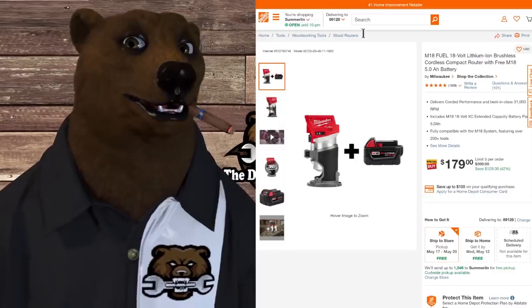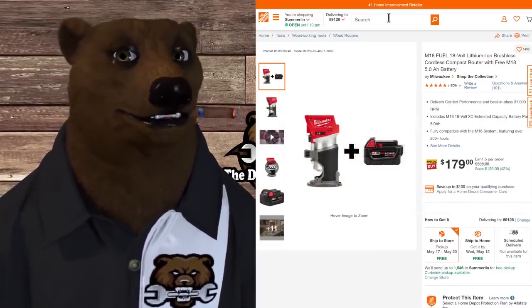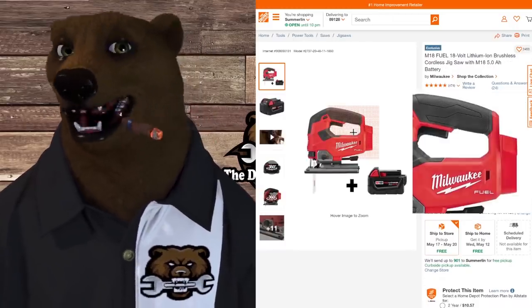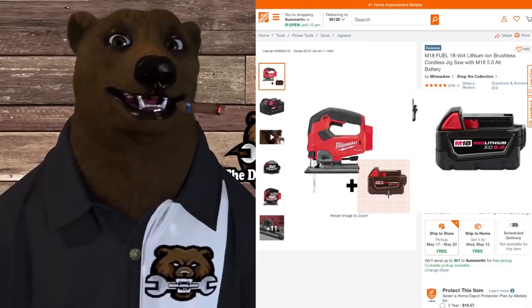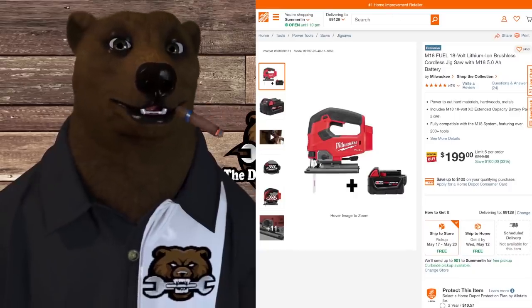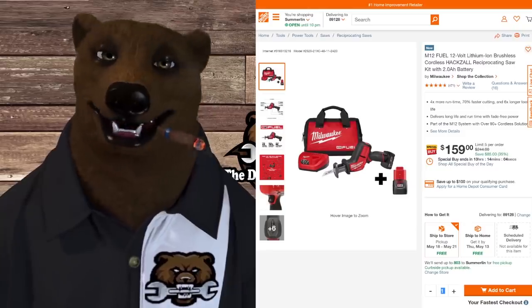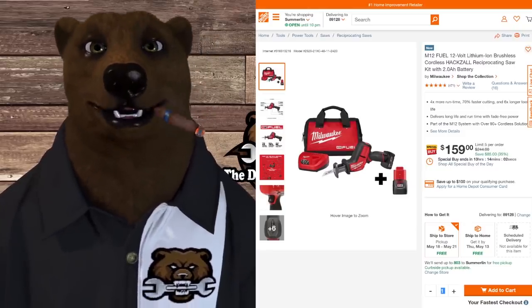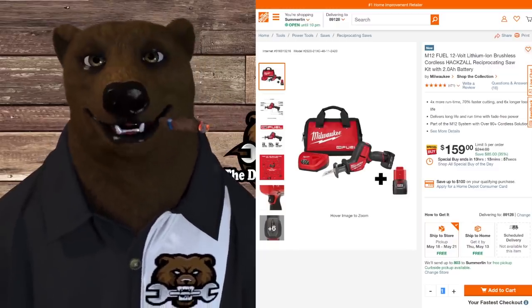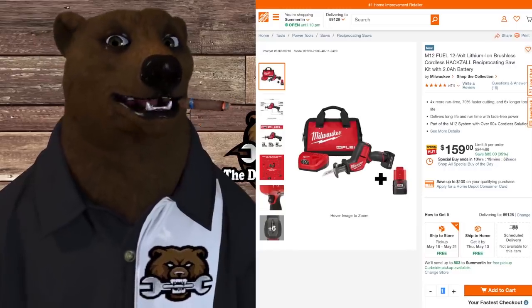Like that, we got the same thing, the Milwaukee Fuel trim router here with the 5-amp-hour battery there, $179. And we get the Milwaukee Fuel jigsaw here, D-handle jigsaw with, again, that 5-amp-hour battery. And this one is $199. Some great deals there. But then we got some M18 stuff for you. So we got the Fuel Hackzall. Now, I know we joke about the non-fuel version, calling it the Hack-some because it's a little anemic. Not the case with the Fuel. The Fuel's got plenty of power there, especially with those bigger batteries, $159.